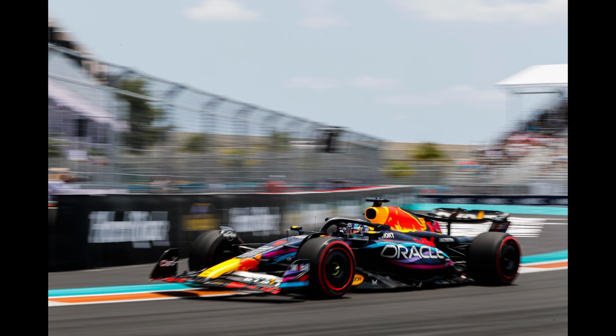The rest of the field all still in the pits, including the home hero, Logan Sargeant, the local boy, a really local boy. Grew up in Fort Lauderdale, which is only about a 20-30 minute trip north of here. In fact, went karting just at a local kart track round the corner from this Miami International Autodrome. So one of the truly local home drivers and the first American to race in a US Grand Prix since Alexander Rossi in 2015 at the Austin Grand Prix at COTA.